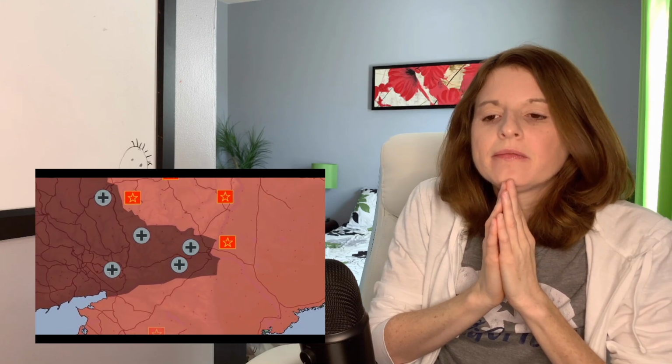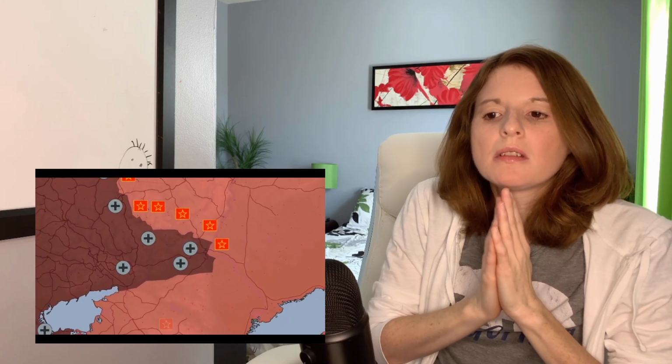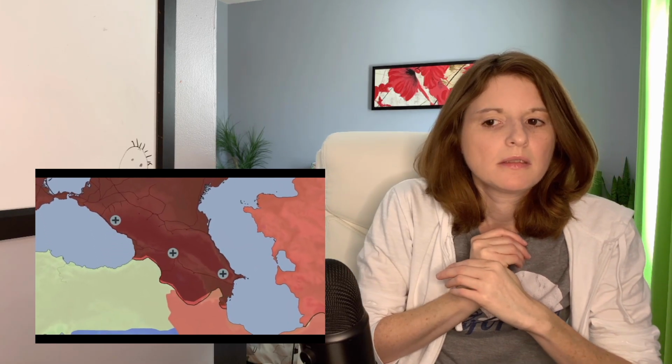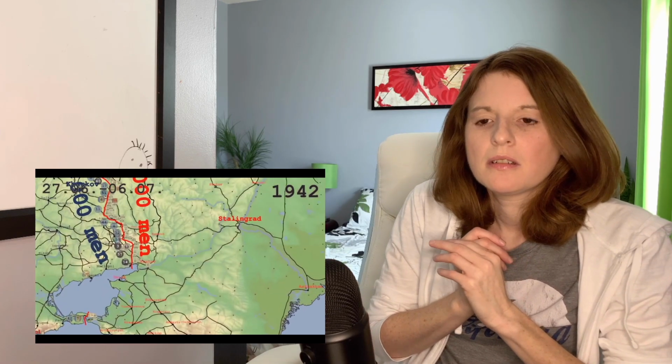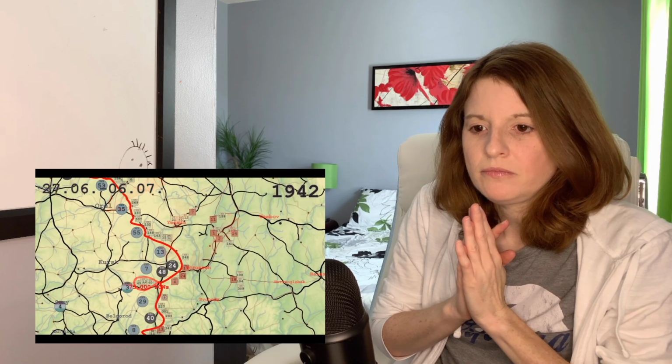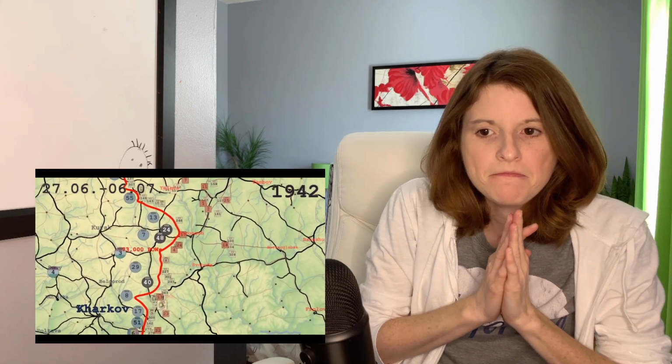This would shield the Axis forces in the south from the main force of the Red Army. As the third step, the Axis forces would move into the Caucasus and take over the oil fields. The first German attack reached the Don River as planned. The Soviets expected that they would turn north towards Moscow and deployed their reserves, conducting a counterattack from this direction. In the south, the Red Army began to withdraw to avoid encirclement.